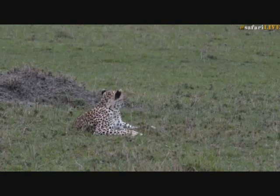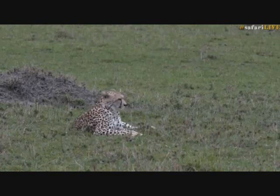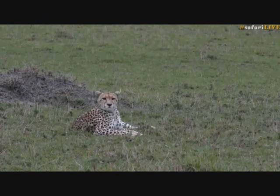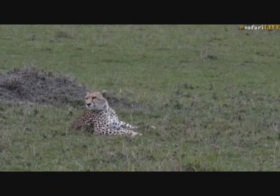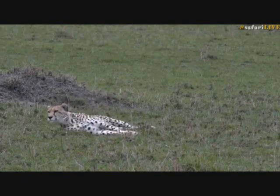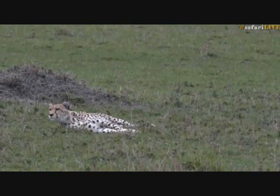So I think the youngest a cheetah will leave and become independent, or at least semi-independent, is at a year of age, but that's very young. More often it would be between 12 and 18 months. Anything above that would be staying a little bit longer.